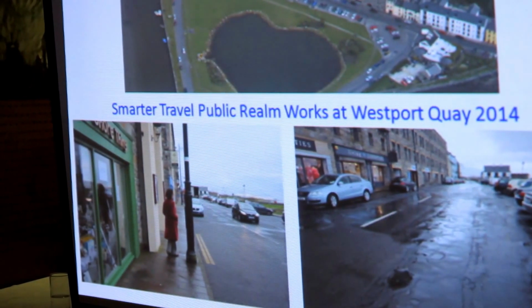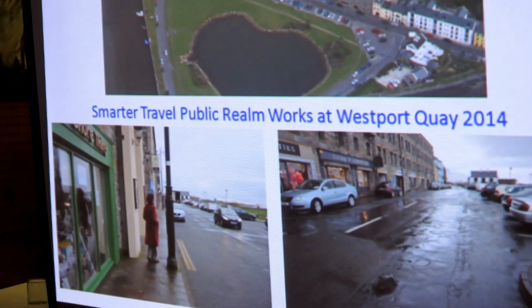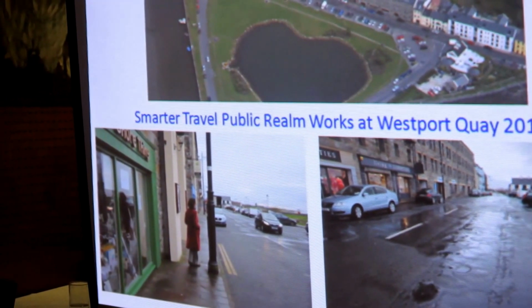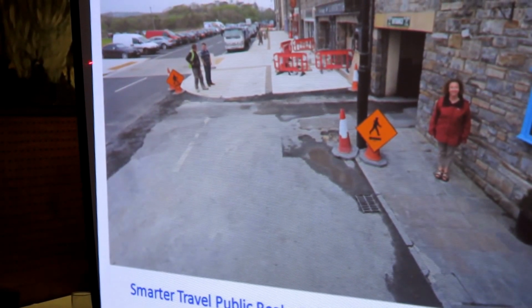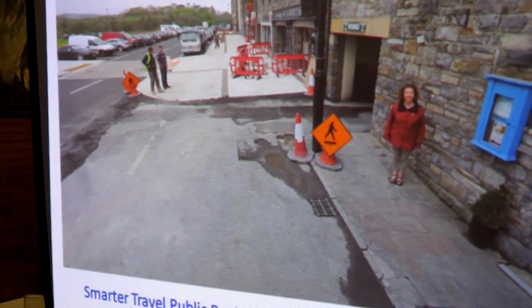Some of our public realm works, which are funded by Smarter Travel, down at the Quay. All our Celtic Tiger sort of holiday developments down along the Quay there, the pavement was only 3 foot wide. We felt it was underperforming, it wasn't nice. Public realm space, we should really pull up our socks and start making it a positive public space. So what we did is, on the right hand side, there was a big green area. We took a 5 metre strip off that, moved the road across and widened the pavement to 5 metres.